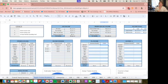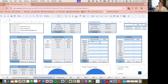For the pending income, that is able to be pulled from your January spending. But for each individual, if you want to track where each individual income is coming from, you'll just have to enter that in here.